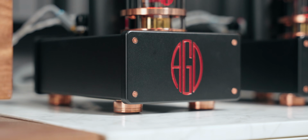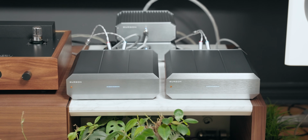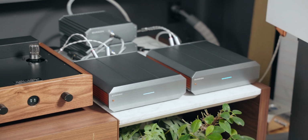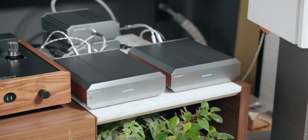Now I'm currently testing out a different amplifier that also has GaNFET technology, but only in the power supply, and that's Burson's new flagship monoblocks. These have been absolutely mind-blowing in performance. I'll definitely say right off the bat, it doesn't sound like the AGD, but it has its own thing going for it that I personally value a lot. So I do switch occasionally back and forth from the AGD to the Burson. I'm not decided yet if I'm going to keep the Burson as one of my reference amplifiers.